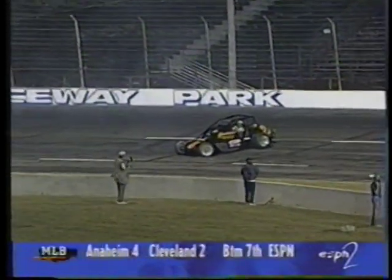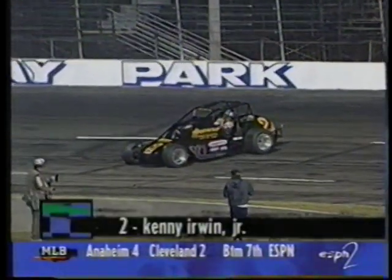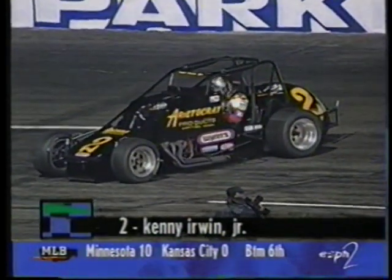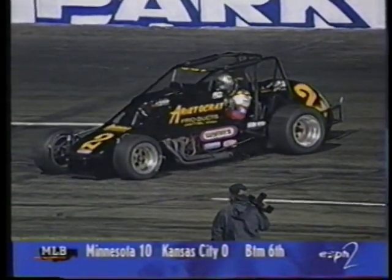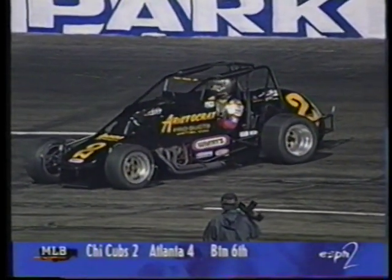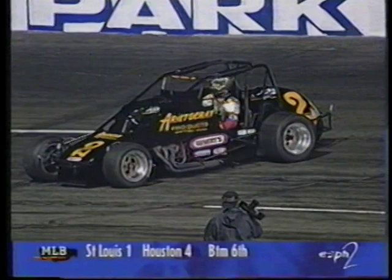And we have a spin. We have a crash over in turn 2, and it's Kenny Irwin. Wow, it's a bad night for the Johnny Vance team, isn't it? Dave Steele doesn't make the 100, and Kenny Irwin suffers another setback here after the problem with qualifying and the pinched fuel line. Now he spins in turn 1. Boy, it has been a very, very bad night.